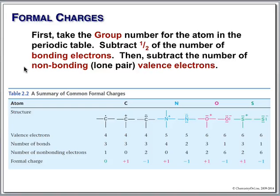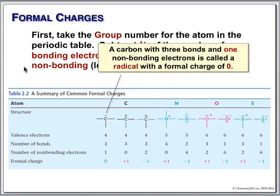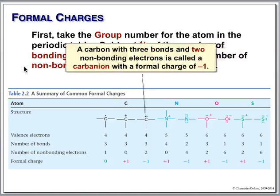In order to develop our discussion of resonance, I'd like to start with a very simple Lewis problem. Come on. I said all that. Well, listen to what I said.